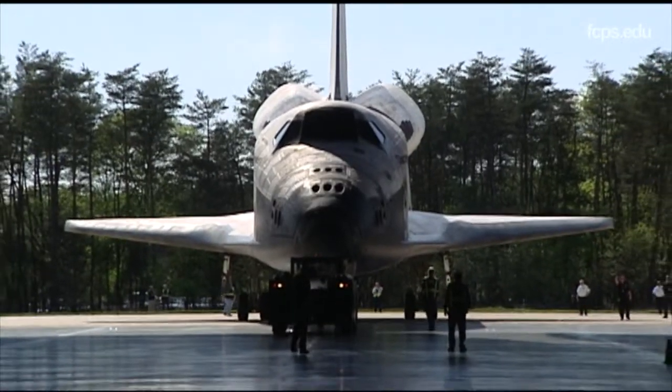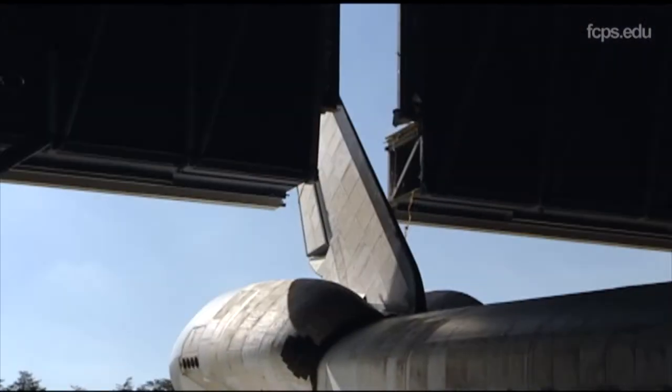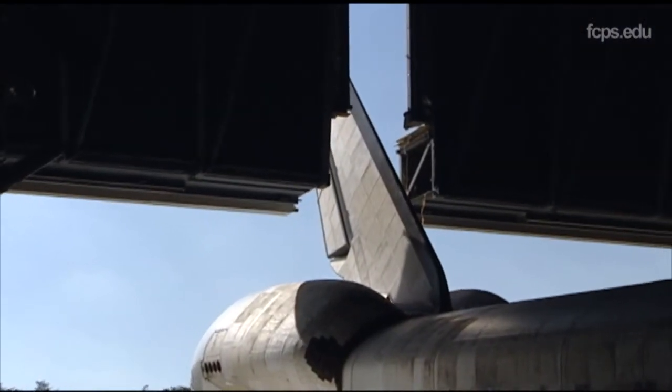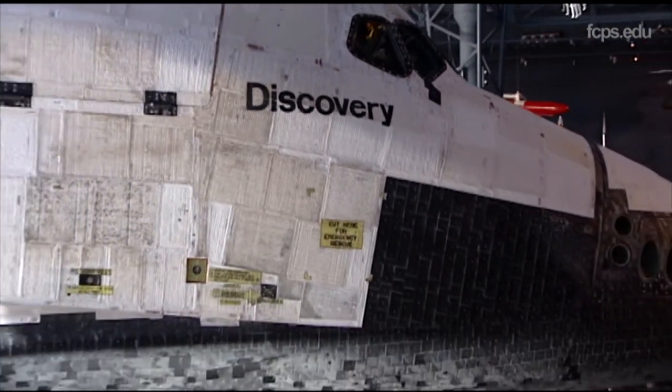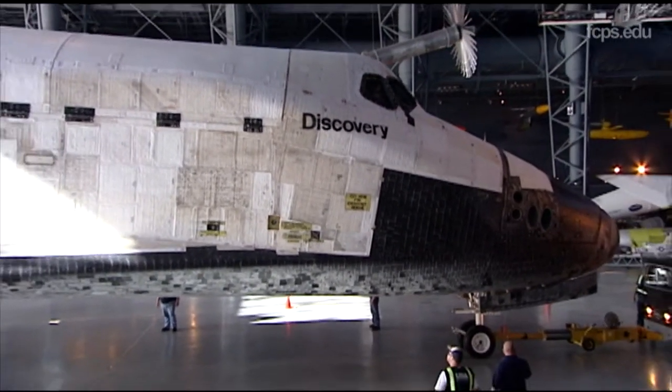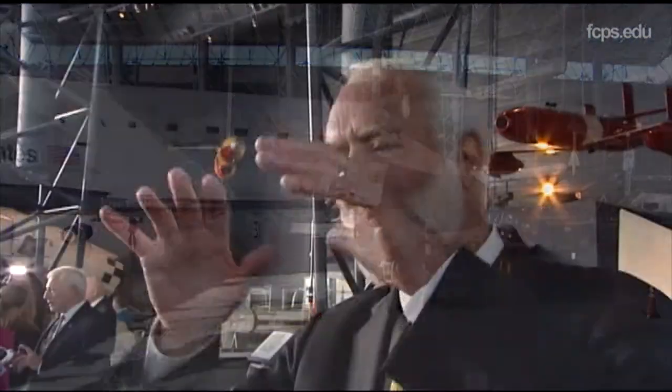Becoming part of the Smithsonian collection means that Discovery's final mission is to educate and inspire. The vehicle on permanent display showcases the innovations and capabilities of mankind. Well, the shuttle was obviously a storied part of the United States' efforts to explore space. And it has more mileage and more staying power than anything so far.